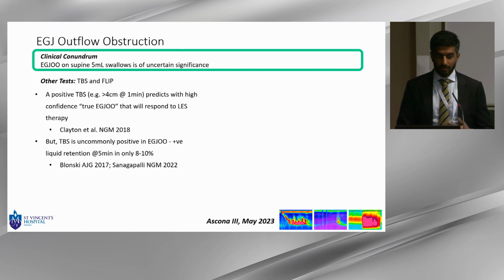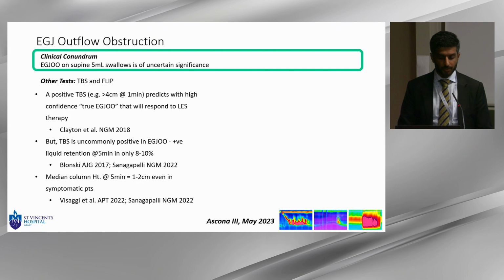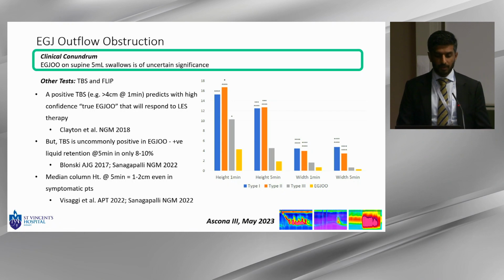timed barium is rarely positive in EGJ outflow obstruction, and even when it is positive, the amount of barium retention is very low. And there have been a few series that have demonstrated this, but this is just our data, and you can see in the yellow columns, there is significantly less retention of barium in EGJ outflow obstruction for both height and width at all the time intervals.